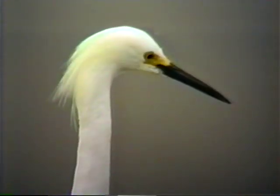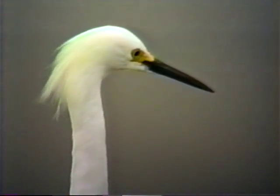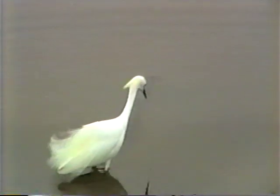If the great egret is the queen, the snowy egret is the princess of the herons. It is much smaller than the great egret, but matches it in beauty and charm. It is an all-white bird with a yellow lore between the eye and the solid black bill. During breeding season, fine white plumes appear hanging from the back and neck.